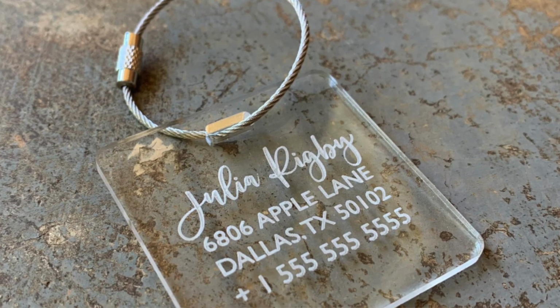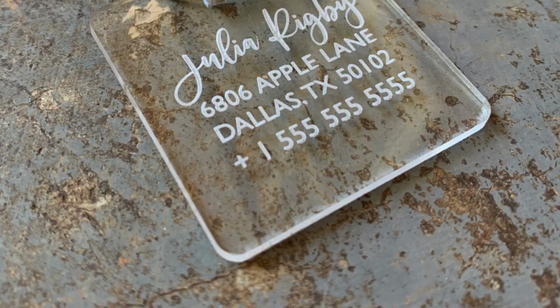Another item that I own is a personalized luggage tag, and I think these are so chic. You can get them in different colors. I have the acrylic and I also have a clear version as well, and I like that they are very discreet. It doesn't have all of your info just easy for everyone to see out there. You definitely have to look at it intentionally to get all the info. And I do think those would make really great gifts for anyone who loves to travel.